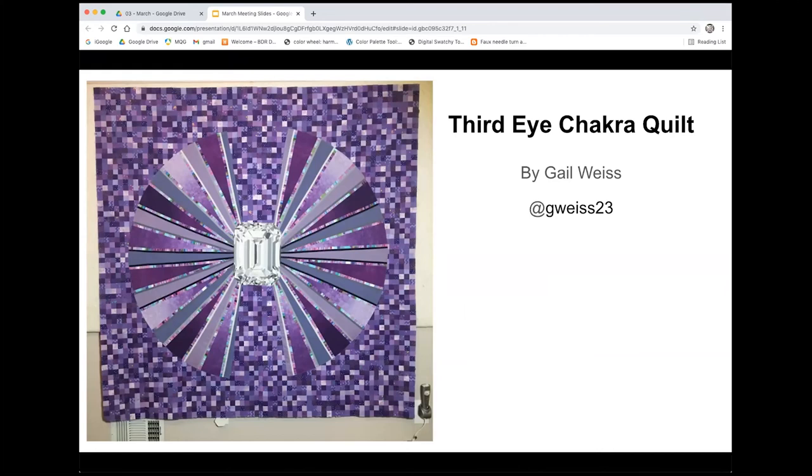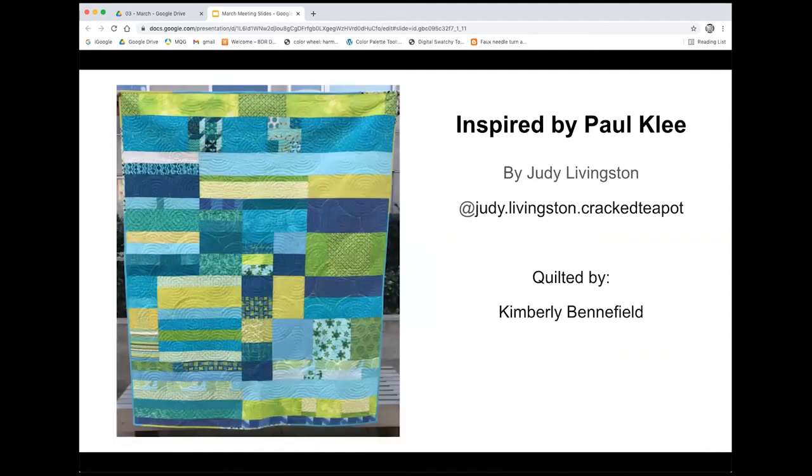The background is pixelated to represent overwhelming and mixed up thoughts. The wedges represent that spinning feeling you get when you have too many ideas and don't know which way to go. The center is a gem to represent clarity. There is much symbology in the chakra system. I meditate on that symbology to come up with my own representational ideas for my somewhat improv quilt design. I will be releasing a foundation paper piecing pattern for the gem section on my blog within the month. That's beautiful. And then Judy is up next.